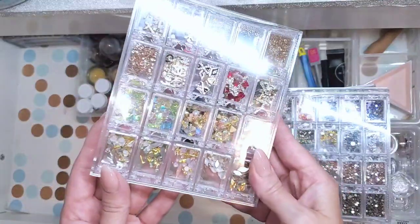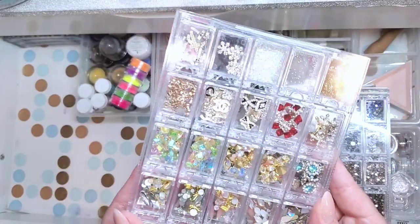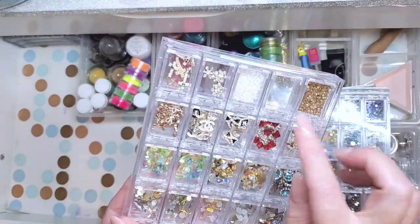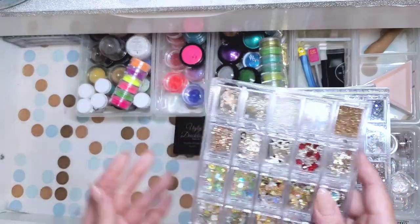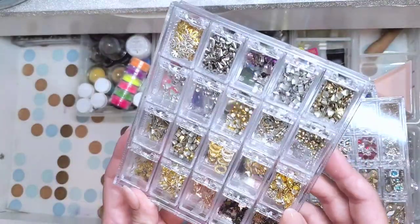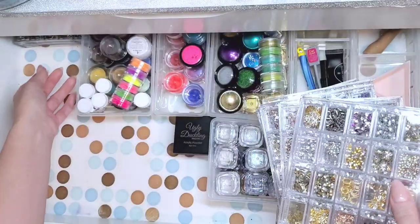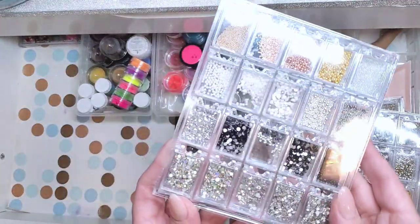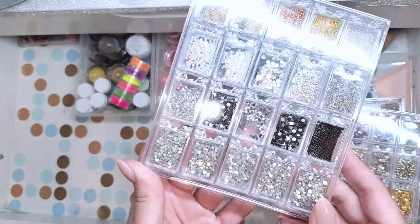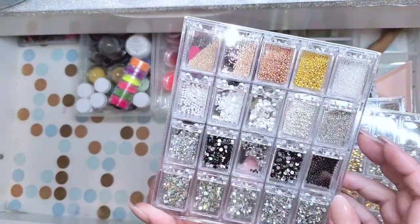And here I have some more embellishments. These are items that I don't generally use, you know, 3D things, bigger rhinestones down here. These are more like crystal pixie type of items. And I've still got more. These are little metal embellishments, some rose gold, bigger ones, smaller ones, and more rhinestones. So these are not Swarovski. These are just ones that I prefer to use for videos so I don't waste my Swarovski crystals. And then I have some caviar beads and pearls.